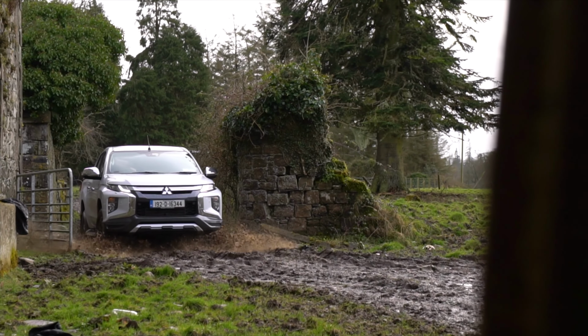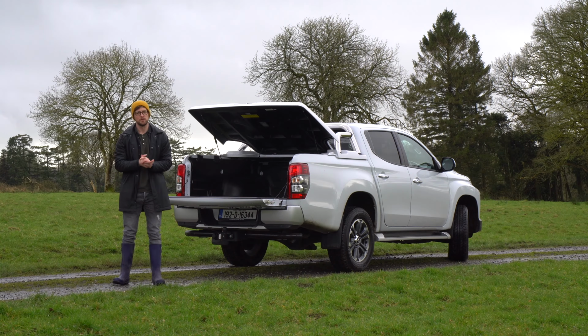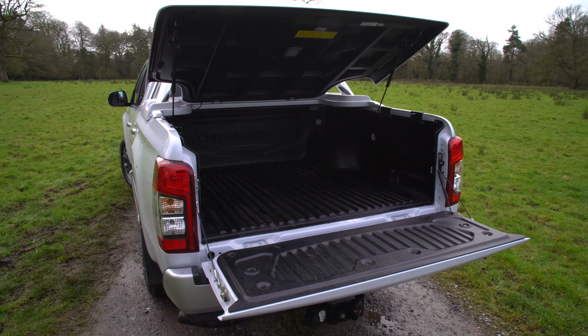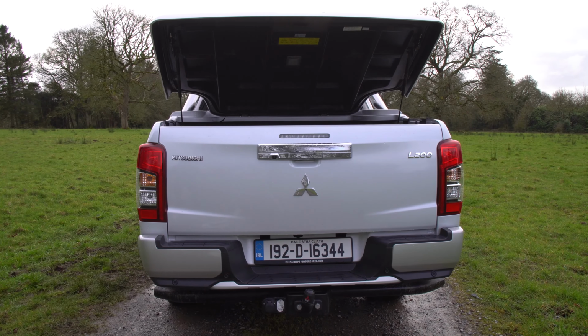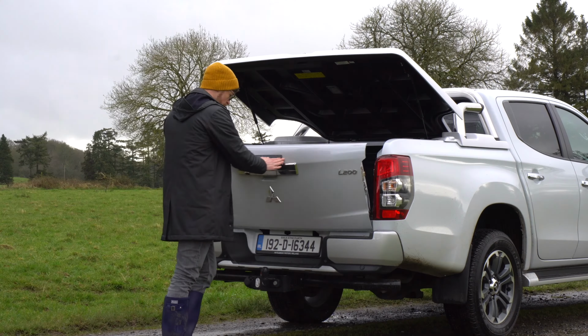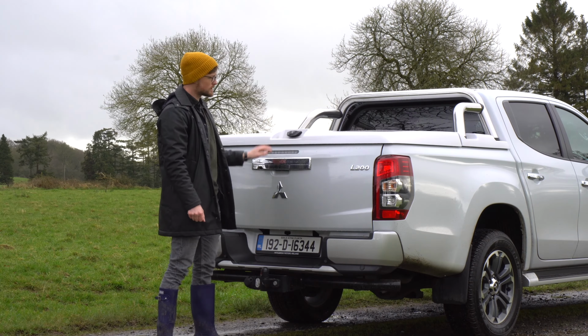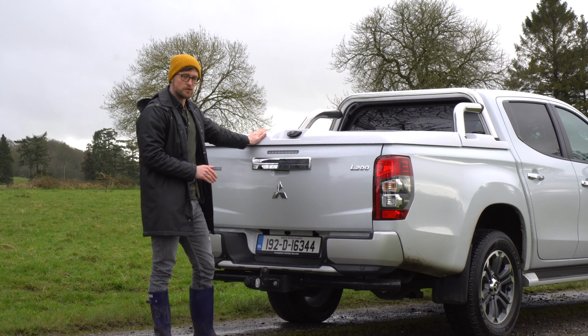Welcome to the back of the Mitsubishi L200. The payload is 1,075 kilograms, which is a smidge lower than some of its competitors, but you're talking like 60 kilos, so nothing major. The bay is 1.47 meters wide and 1.52 meters long, which I believe is enough space for a Euro pallet. Now, towing capacity is 3,100 kilograms, and if you want one of these flashy covers, that'll set you back €1,900. That does not include fitting, unfortunately.